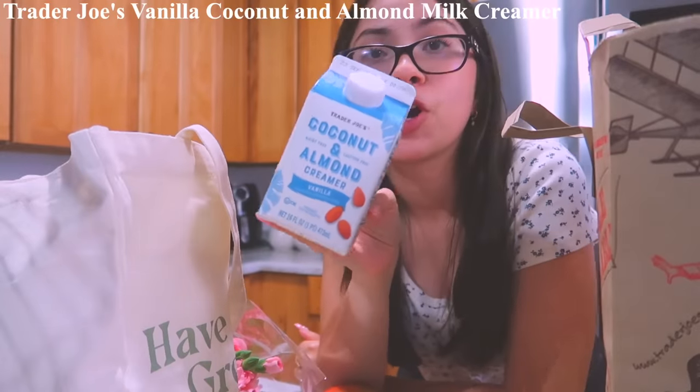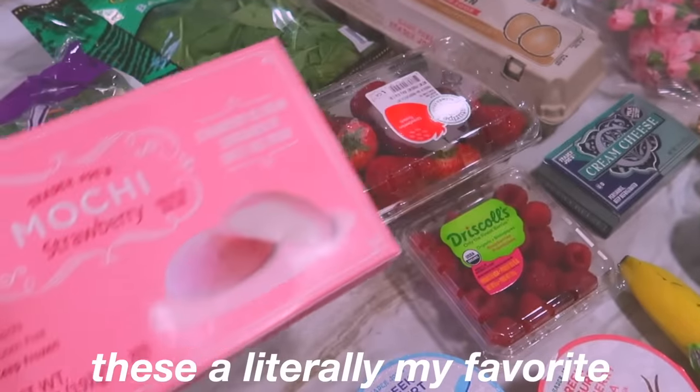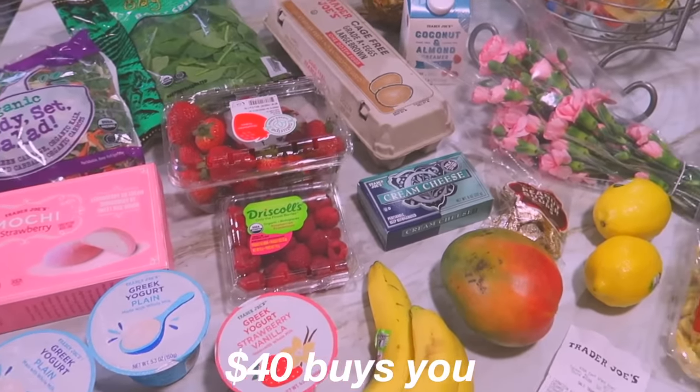A salad kit, some coconut and almond creamer, and last but not least, some Trader Joe's dark chocolate peanut butter cups. Forgot to mention, I also got strawberry mochi from Trader Joe's as well. These are literally my favorite. This is what $40 buys you at Trader Joe's.